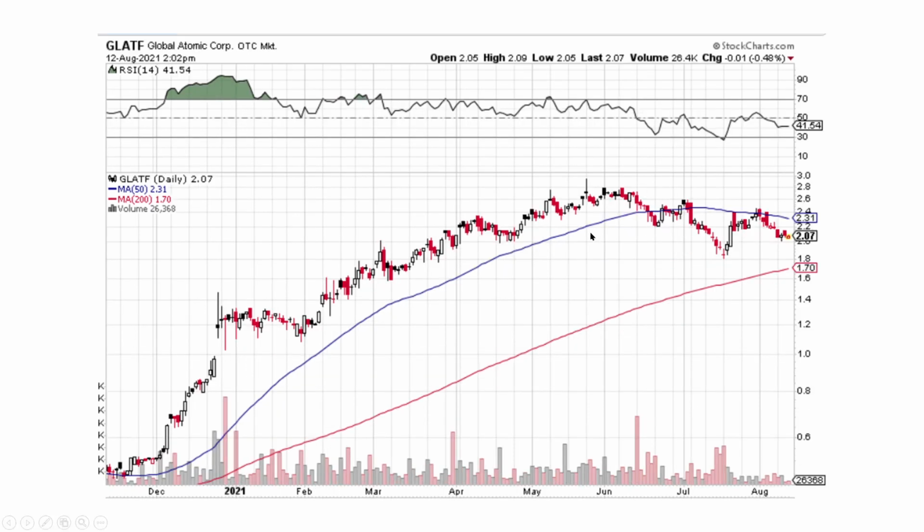Here's Global Atomic. We're kind of just doing this arc pattern. Now, is this arc going to continue lower? It could. It very well could. So we'd have to look to see if this arc continues lower.